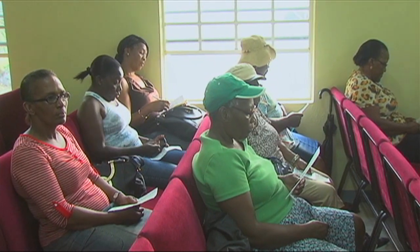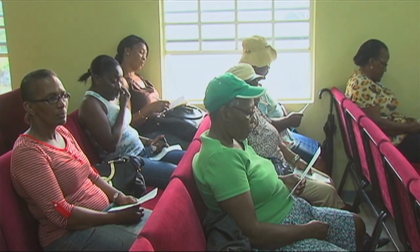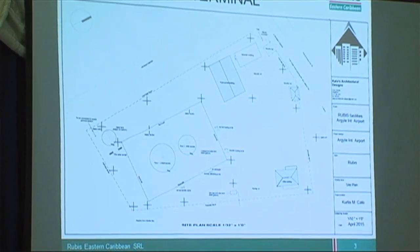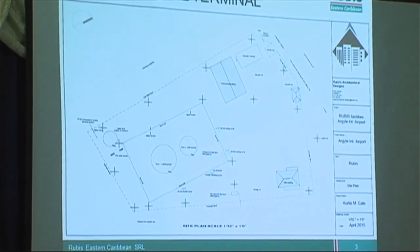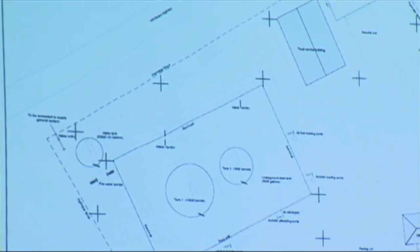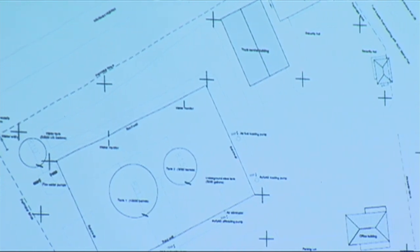This product will be imported in ISO containers into St. Vincent and offloaded into this tank. This is not peculiar to St. Vincent. This is a typical operation for Rubis with aviation gas because it's of smaller quantities. So we don't transport it via our tankers.